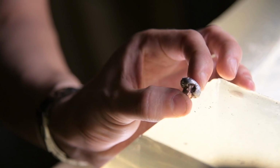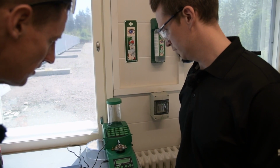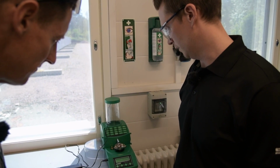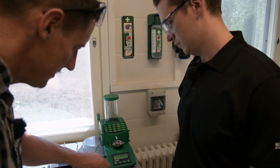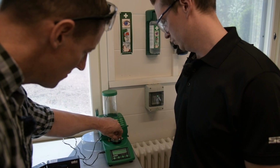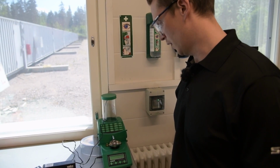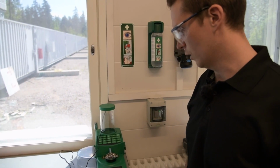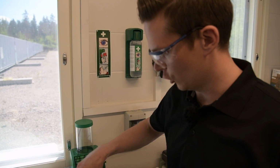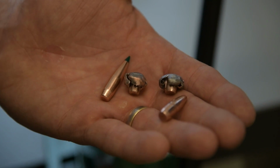Okay, let's go and have a look. So now we shot Super Hammerhead, 150 grain. And after the gelatin shot, the weight is 131.5 grain. So the weight retention is around 88%.